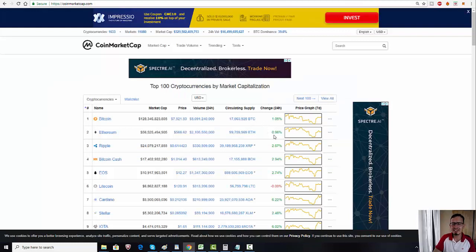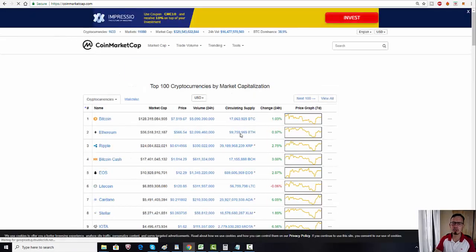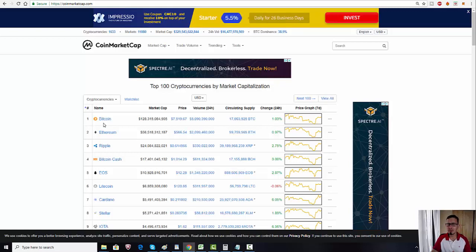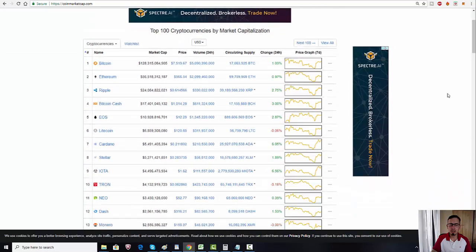But as we can see, guys, that just now, Bitcoin has recovered. Let's refresh it. Bitcoin has recovered, so Bitcoin has gained over 1% in the last 24 hours, which is great, which means that if Bitcoin is recovering, it means that all other cryptocurrencies are recovering as well, and that's really great to see.